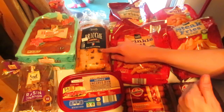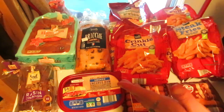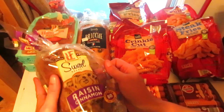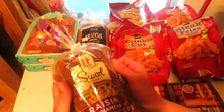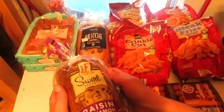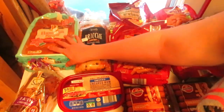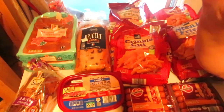And then they had chocolate chip loaves. We've never tried it. I figured we'd get it and just see what we think of it. Now this is raisin cinnamon swirl bread. My daughter loves this stuff, but we've never tried it from Aldi's, so I got that just to see what she thought of that. And then we really like these Hawaiian sweet rolls, so I grabbed two packages of those.